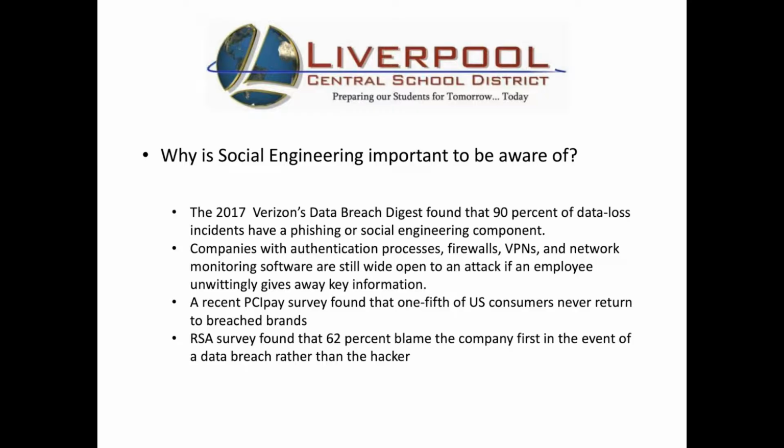So why is social engineering important to be aware of? Verizon's Data Breach Digest found that 90% of data loss incidents have a phishing or social engineering component. And companies with authentication processes, firewalls, VPNs, and network monitoring software are still wide open to attack if an employee unwittingly gives information away. A recent PCI Pay survey found that 1/5 of U.S. customers never return to breached brands. That's a big deal when it comes to the business side of things.